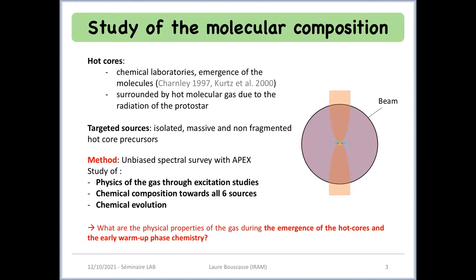towards these six sources. However, as you can see on this figure, with APEX you don't resolve the emission. You don't know where the emission is coming from, whether it is from the warm gas, the cold gas, the accretion shocks, or the outflow. However, I will show you later that we succeeded in doing that. And like this, we could study the physics of the gas, also the chemical composition of the gas, and separate the warm and cold gas. And we would try to see a chemical evolution in the sample.